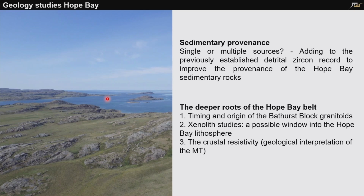The second one is very needed for the Hope Bay area in terms of what's been done there and what's not been done there previously. I called it the deeper roots of the Hope Bay belt. Going to present a little bit on the timing and origin of the Bathurst block granitoids. I mean, some of the field studies that might help us get a better idea of the timing and origin of the Bathurst block. And then some xenolith studies could be potentially a possible window into the Hope Bay lithosphere.